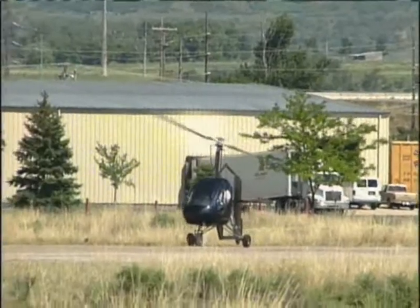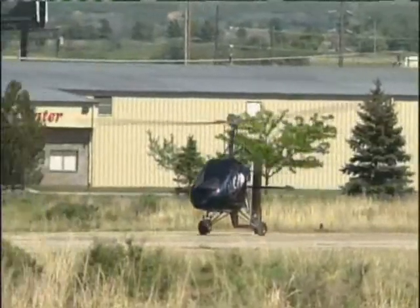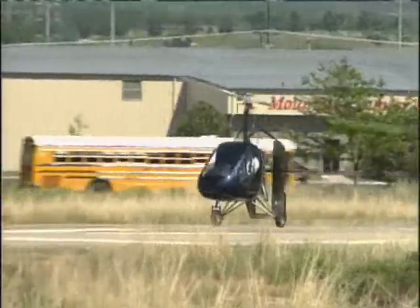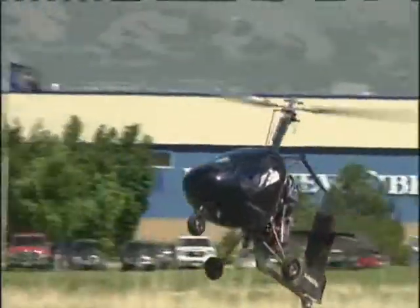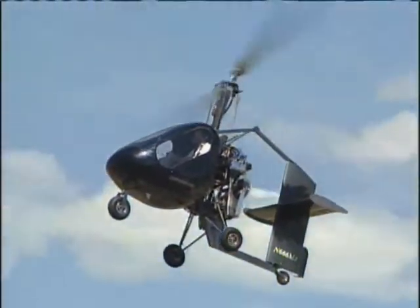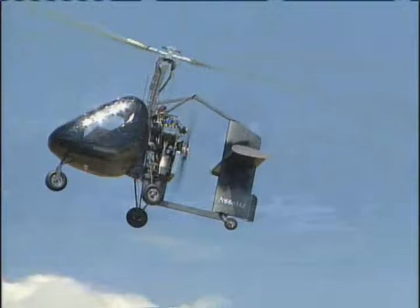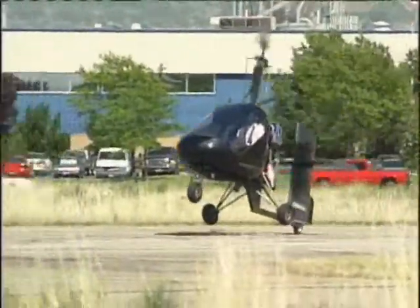That rotor isn't powered by a motor except during takeoff. It turns instead by the force of the air flowing through it. That spinning rotor does provide lift. And here we go. And because of that, mid-air stalls aren't a concern. When it lands, it almost floats down to the ground.